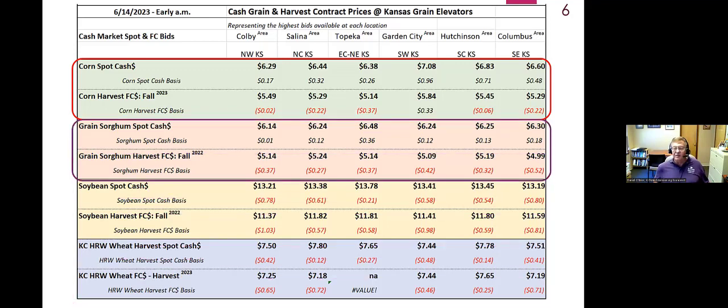Interesting to watch and see where there's interesting grain sorghum. Grain sorghum bid, if you look at Topeka, has a 10-cent higher cash bid, 10-cent stronger basis for spot sorghum prices than we do for corn. And Topeka is a major export area. So when I see something like that, your ears tingle, and you wonder if we're getting ready to move some grain out. And you see the new crop bids, again, that Topeka area, equal new crop bids for corn and sorghum, more of a differential in other places, although Salina, pretty close, etc.